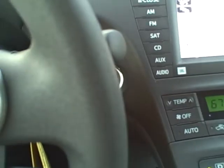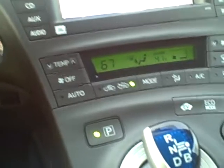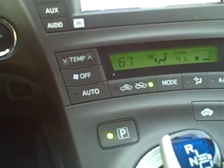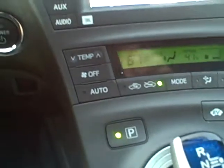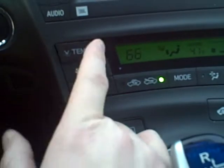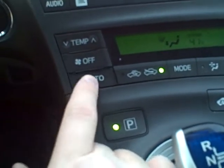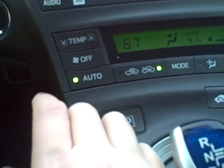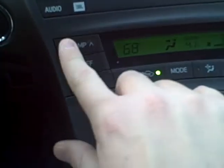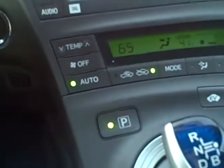I know we've gone over almost 25, almost 30 minutes, but just a little bit more, and then we'll be, for the most part, done. Over here is your air conditioning controls. This is where you can do your temperature. Basically, that'll turn the fan completely off, or you can go on auto. Again, you probably want to go ahead and keep the auto on.